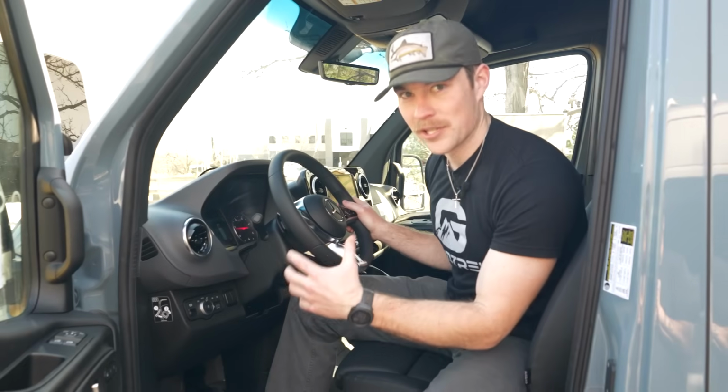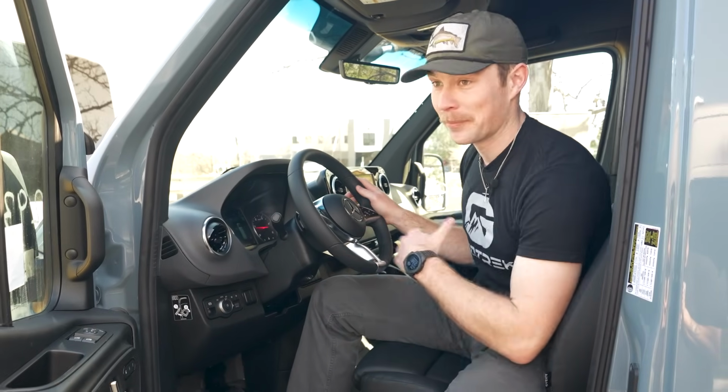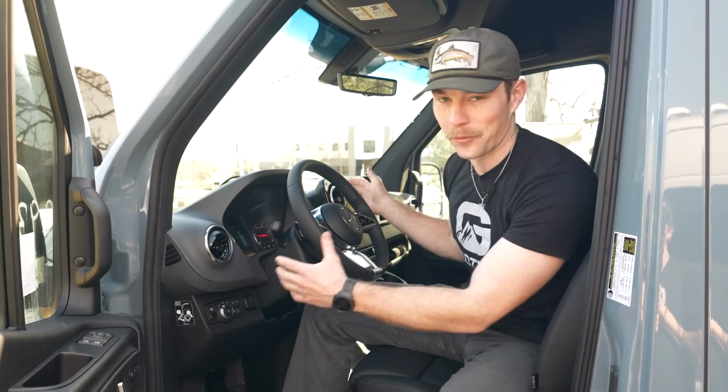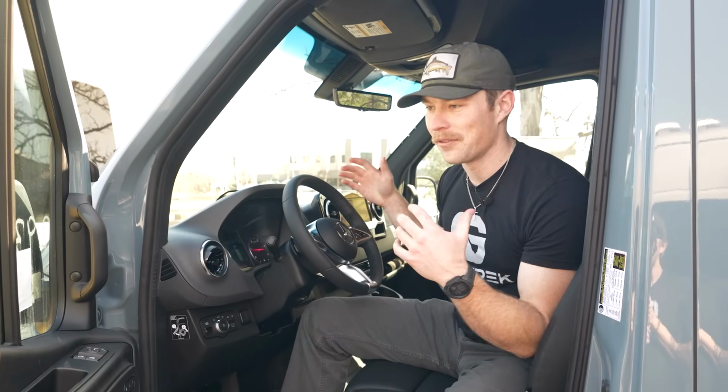One thing that I wish Mercedes would start doing, and I hope they hear this, is allow Sprinter owners to completely turn off their lights. Right now, unfortunately, you can turn it to just kind of your amber running lights, but there's no real way to completely shut off the lights if the vehicle is on.